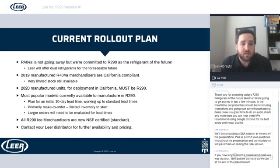Our most popular models are currently available to manufacture in R290, and we're going to go through over the next 3 slides, each one listed out by availability. Most of these are going to be primarily make to order with an initial 10-day lead time. So we're going to be working up to our standard lead times, which are typically 6 to 7 days, and we'll have very limited inventory on R290 to start. Now, as we move forward in this, we do plan to build inventory. We'll continue to keep people updated on that. But for now, where we're at today, everything is primarily make to order.